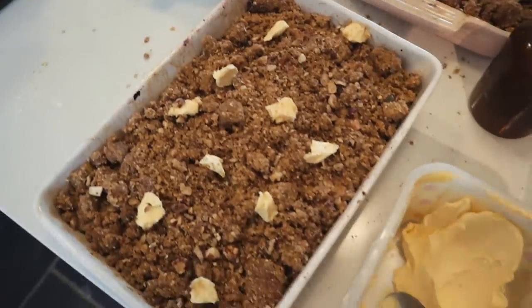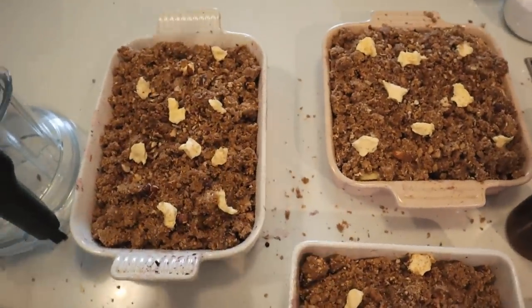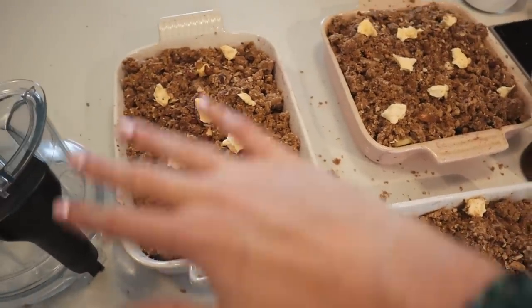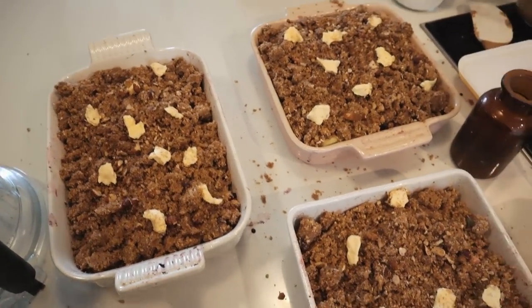And then this goes in the oven for 30 minutes until golden brown. Keep an eye on it. If about halfway through the top is looking quite brown, you can just put a baking sheet over the top, and then the apples and the blackberries can continue to cook. It will depend on your oven.